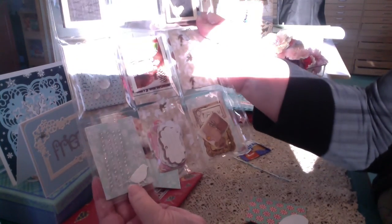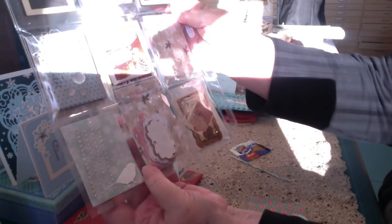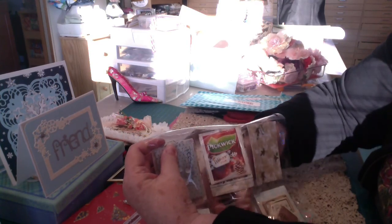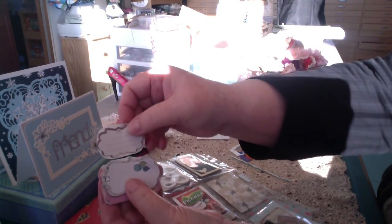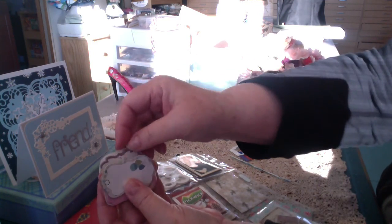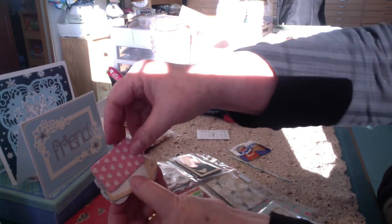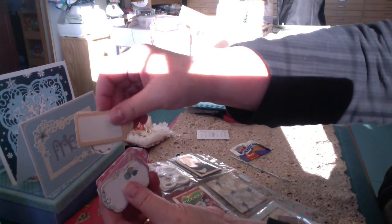Oh, and then we have some beautiful bling down here. Really nice, tiny, tiny bling. Oh, my goodness, a bunch of... And there's a bird in there. And then we've got a whole bunch of tags with sticky backs on them. Mm, that one's cute for Halloween, or Valentine's.